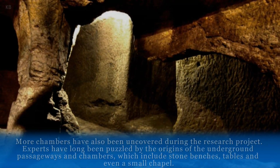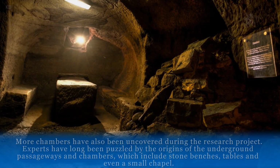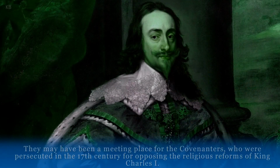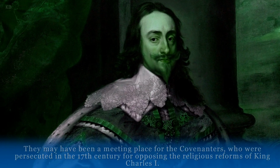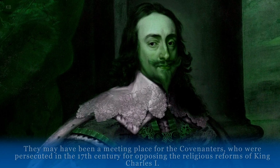Experts have long been puzzled by the origins of the underground passageways and chambers, which include stone benches, tables, and even a small chapel. They may have been a meeting place for the Covenanters, who were persecuted in the 17th century for opposing the religious reforms of King Charles I.